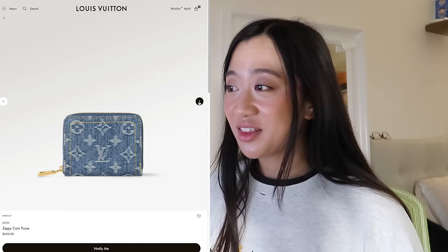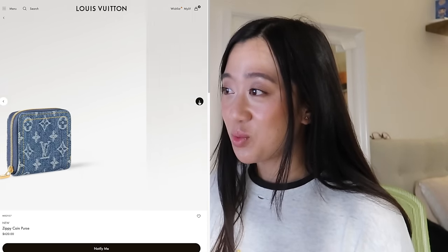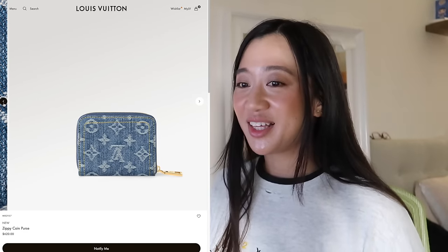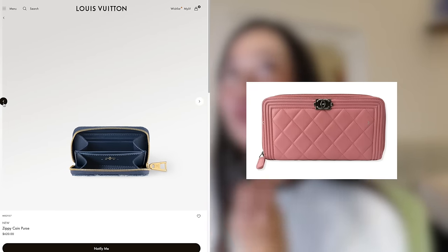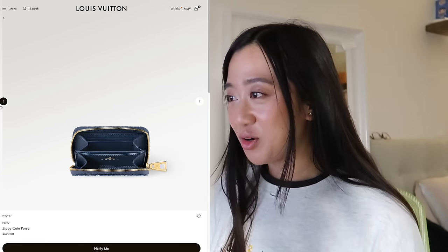And I actually do really like the zippy coin purse. They do actually have this available in the long wallet as well. And I just feel like long wallets are quintessential Y2K. Like, that's when everyone had those like velour Juicy Couture long wallets, the Chanel Boy long wallets. Like, long wallets were Y2K, because that's before Apple Pay and everybody actually carried around cash.